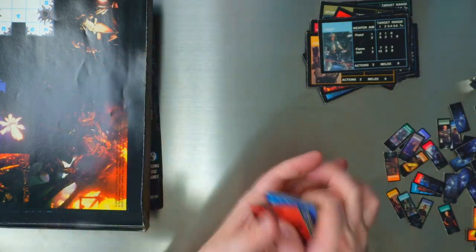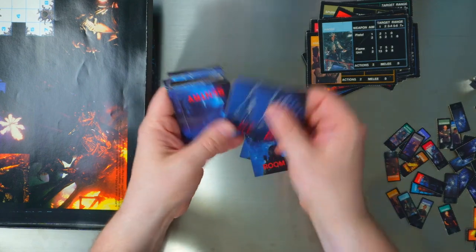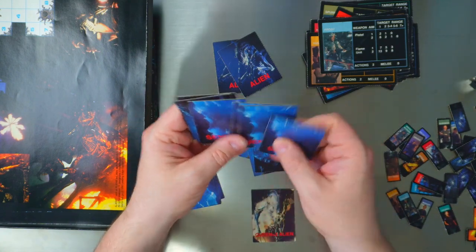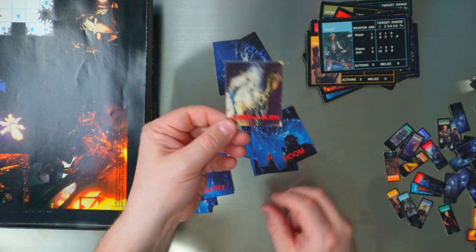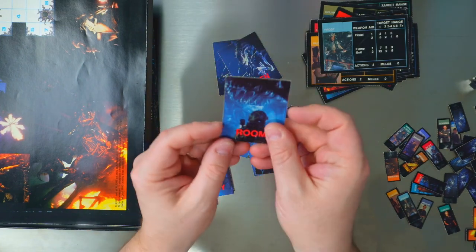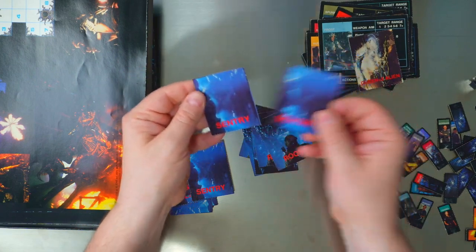Then we're on to the last stack of cards, which... Oh, God. We got 1 room, 2 room, 2 alien, 4 sentry, a queen, another room, more sentry, and a couple more rooms. So, queen alien, we'll start with this card. That is a beautiful image of the queen with the smoke coming off her. Oh, that's a room card. So, flip it over, and it's got the queen. Okay, these are probably sentries.